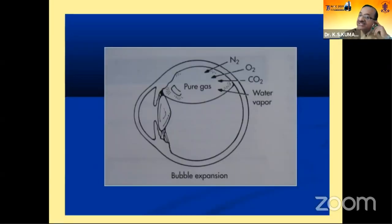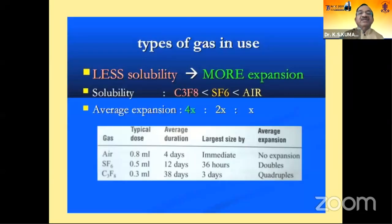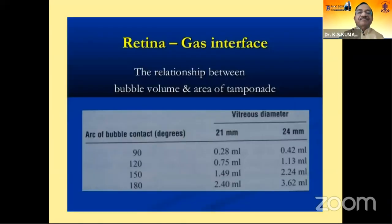The gas bubble enlarges by influx of nitrogen, oxygen, carbon dioxide, and water vapor, and the type of gas in use depends on the situation. But now we more often tend to use SF6 alone, because the longer a gas lingers in the vitreous cavity without really serving its purpose, the chances of new breaks increase. So unless the patients have very large breaks, where post-operative tamponade is needed for longer periods of time, or posterior breaks, we never use C3F8 these days.